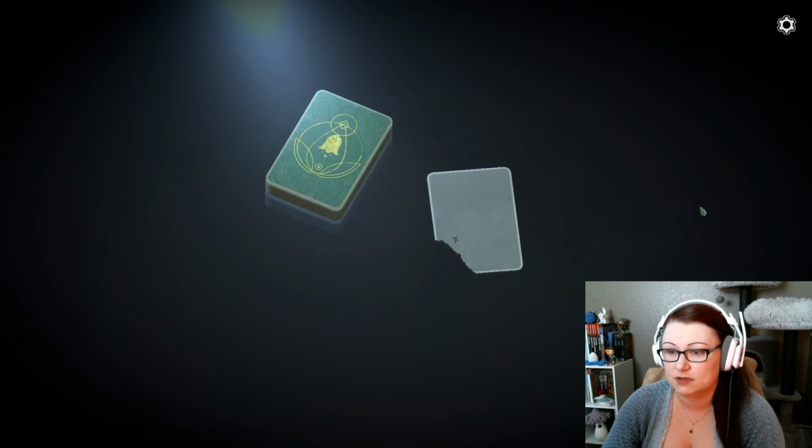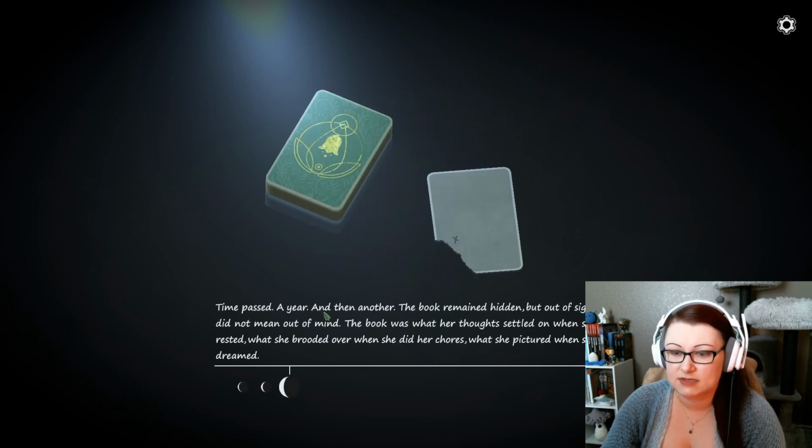Oh, it's ripped. Time passed, a year, and then another. The book remained hidden, but out of sight did not mean out of mind. The book was what her thoughts settled on when she rested, what she brooded over when she did her chores, what she pictured when she dreamed.